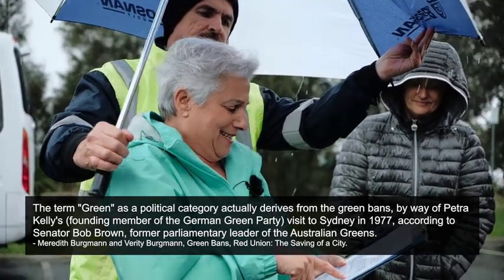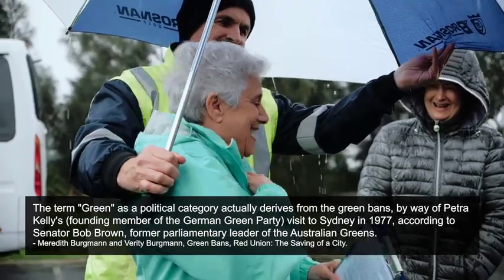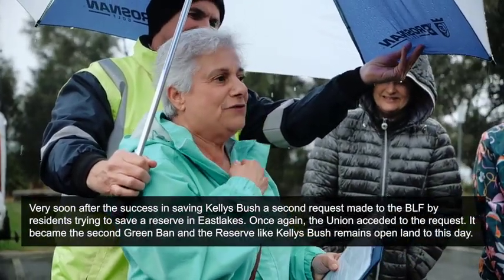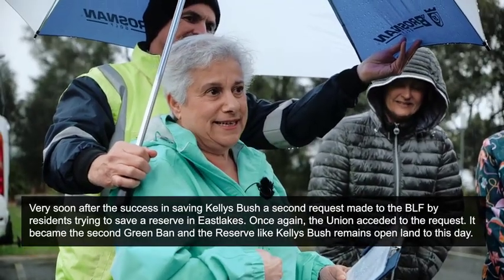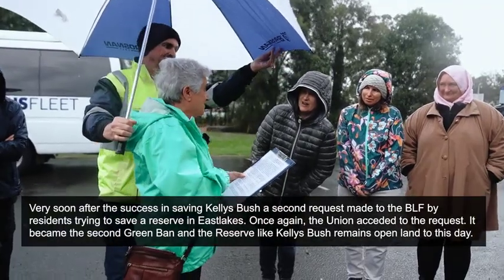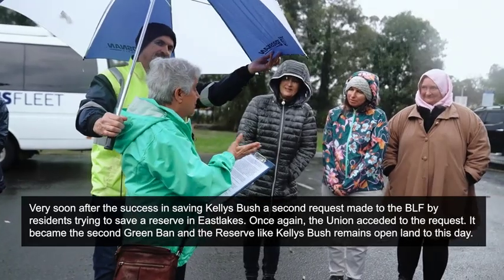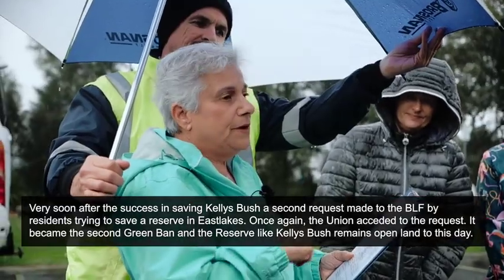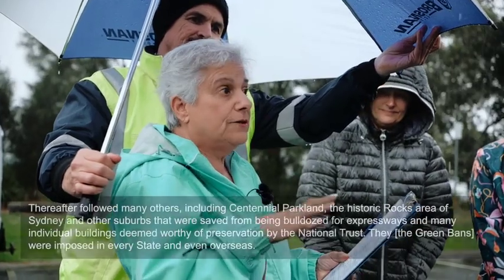And then it led to a further 42 green bans and the saving of over 100 heritage buildings in Sydney. So that was wonderful. Park, I believe, and the Rocks, all sorts of buildings. So it was wonderful. And the battlers kept lobbying the New South Wales government because it still wasn't saved.